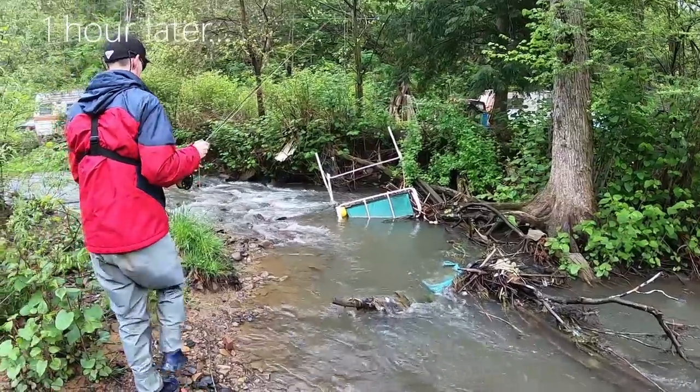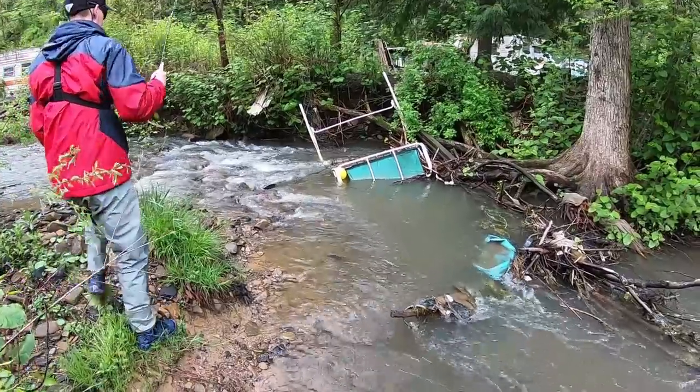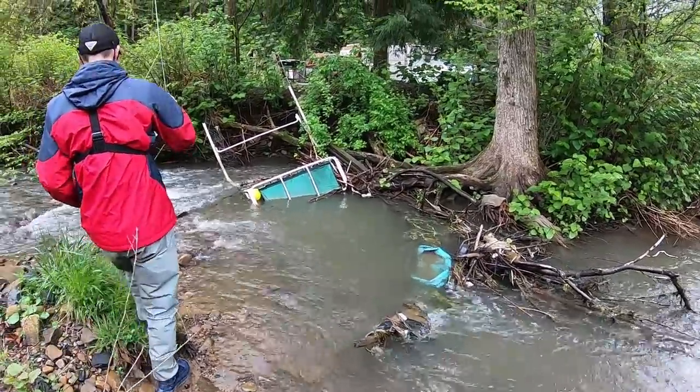Here you go, guys. This is the most typical southern West Virginia trout hole you ever did see. Dogs barking, trailers, bunch of crap in the creek that makes it impossible to cast.